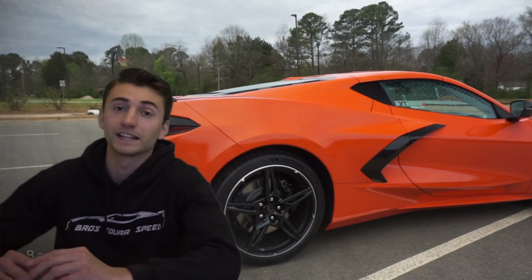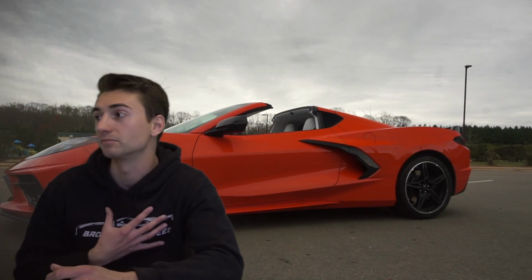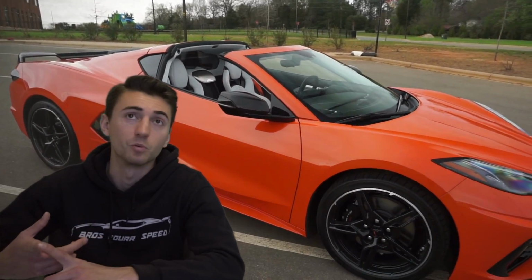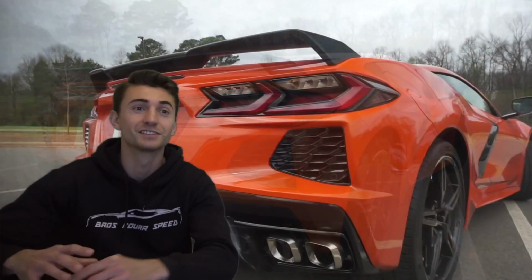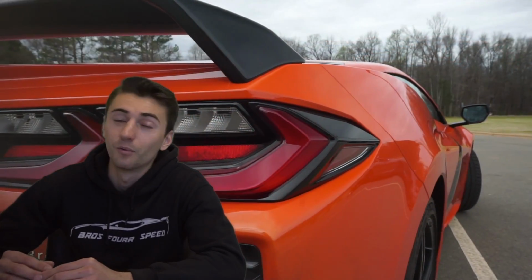But for 60 grand, that still is a heck of a good looking car and it's still super cool. But just for me, when you're putting the money there, I'd spend the extra 10 grand. And I did build a 1LT, whatever the base model is, with a few things that I really would like. And the one I built was like 68,000 bucks. So that's the cheapest one that I could possibly get into. One heck of a car.